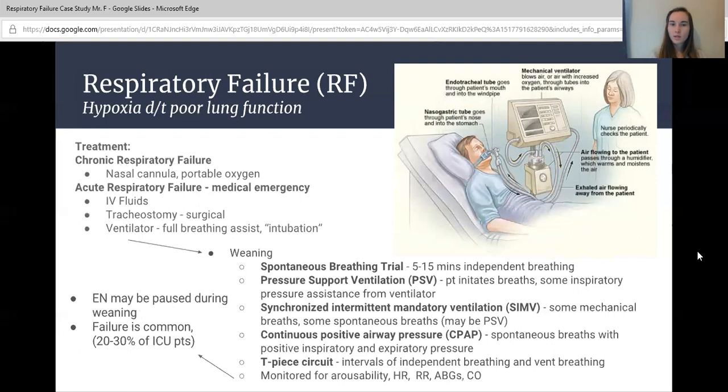They might also get synchronized intermittent mandatory ventilation, SIMV, where some breaths are mechanically initiated and some are spontaneous. And those spontaneous breaths might also be pressure support ventilated, so they might also receive a little pressure assistance for the breaths that they are initiating.